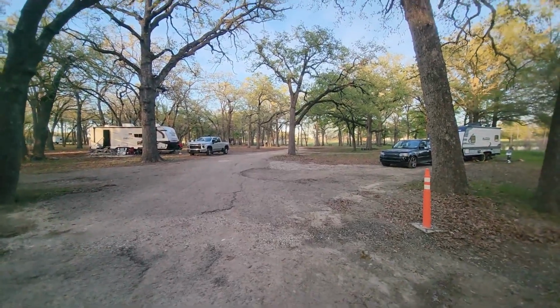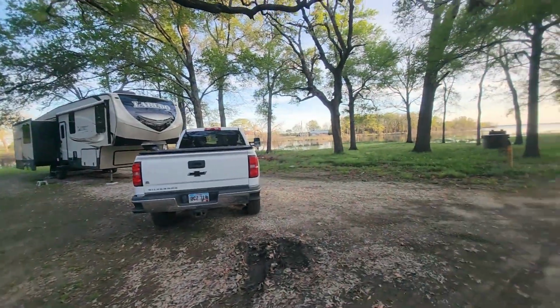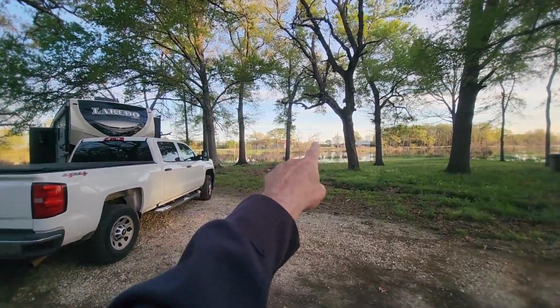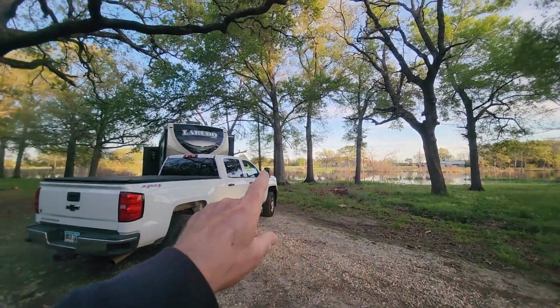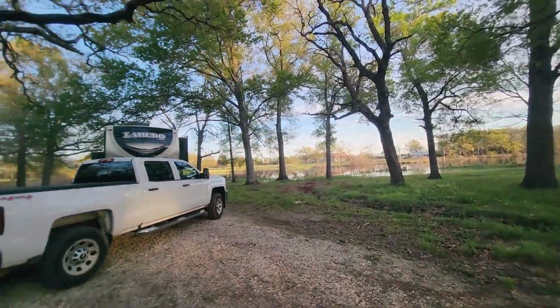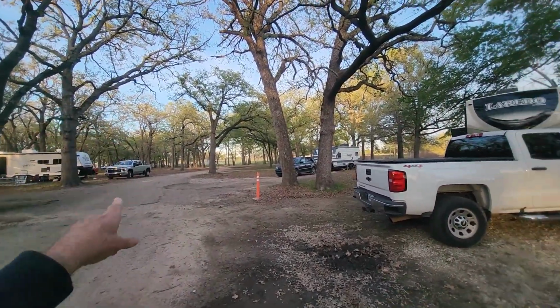We'll give you guys a tour of the place. There's a recreation building over there, and there is a pool over there. And there's also a baseball field out that way as well, across the water here. And then there is another pool on the other side of the park.